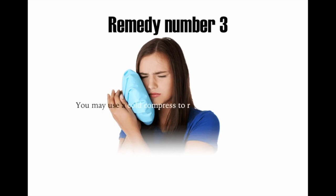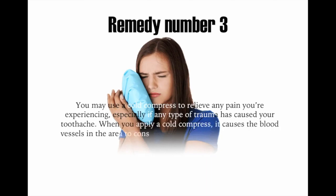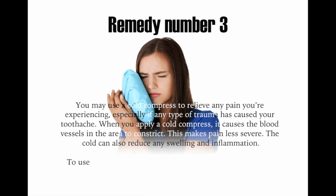Remedy number three. You may use a cold compress to relieve any pain you're experiencing, especially if a type of trauma has caused your toothache. When you apply a cold compress, it causes the blood vessels in the area to constrict. This makes pain less severe. The cold can also reduce any swelling and inflammation.